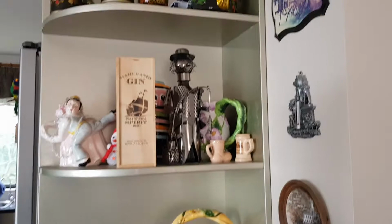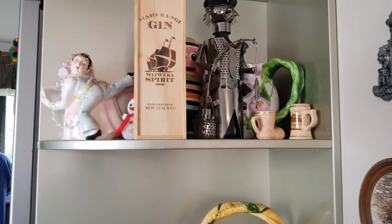This one is our materials place. That's where different stuff is. This is the wine holder. This one is gold.